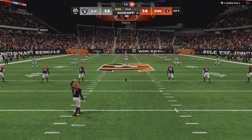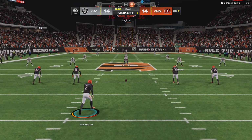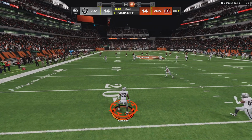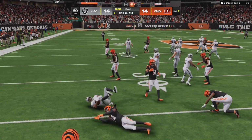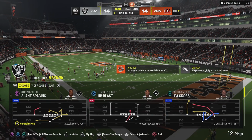Felt pretty straightforward, didn't it? An open receiver, ball's put on him, 2 points for them. This one tied at 14 now as he sends this one away. And up to about the 26-yard line, just across the 25.